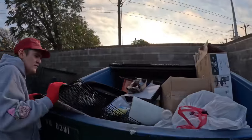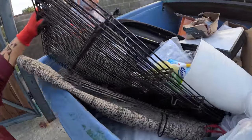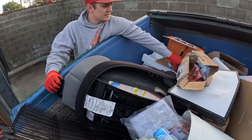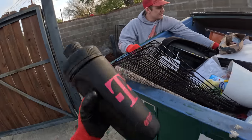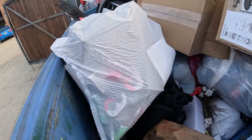All right. Some stuff. Oh yeah. Like a crate, maybe a rug. Baby thing, but you don't like to take those, right? The car seats, yeah. They can wash and that's donate good. To the shelter. Yeah. Oh yeah, there's a backpack right here.